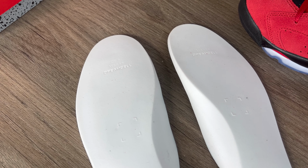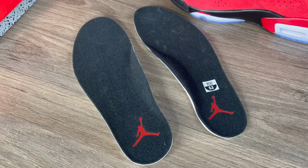All right, we get the sizing sticker on the actual insole. The insole is in black, and it's kind of like an ashy black feel. It's not really like a solid black. Underneath that, we see the Jumpman logo in red. Once again, we get the stickers on top of the Air Jordan logo. Show you guys the back one more time of the actual insole.